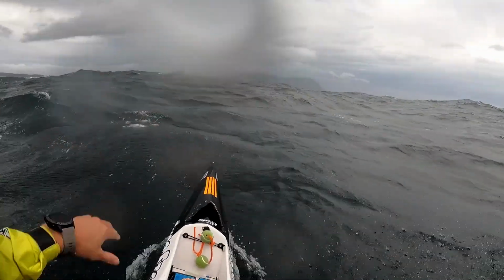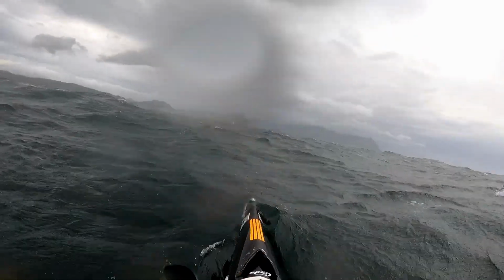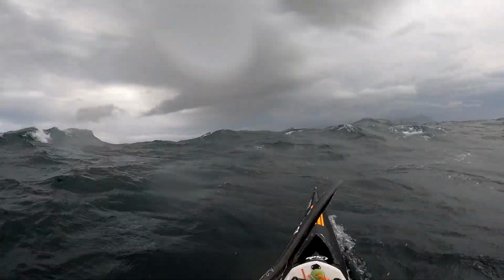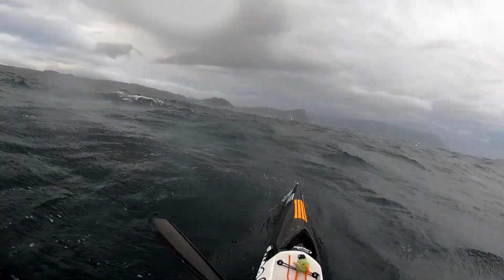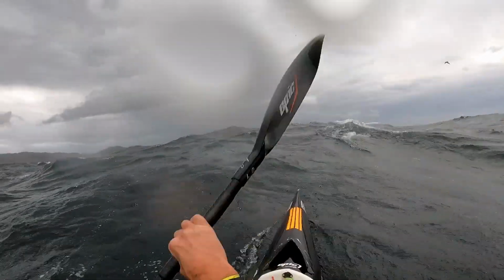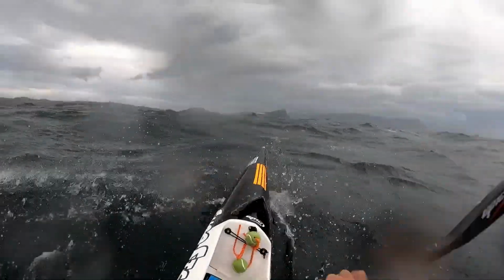Okay, I'm not going to go for that big one, I'll leave that. Holding up my speed. See how it's washing across the side of the boat. Super bumpy. That's what we want. Yeah. Woo.